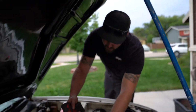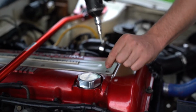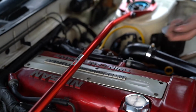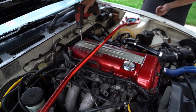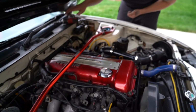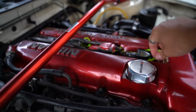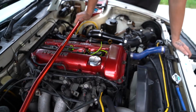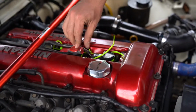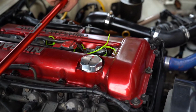Dylan, inform us on what we're doing. We're removing a very hot spark plug. Coil cover. Sick zip ties, bro. Now, why would there be zip ties? Probably to keep your plugs plugged in, and to keep these from popping up.